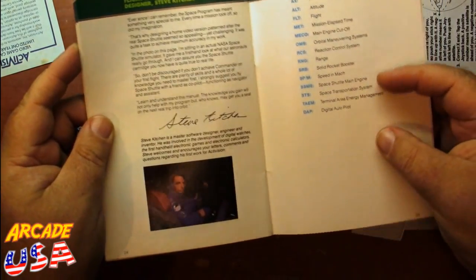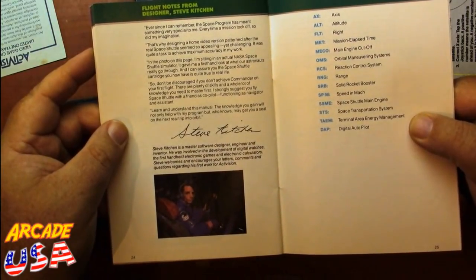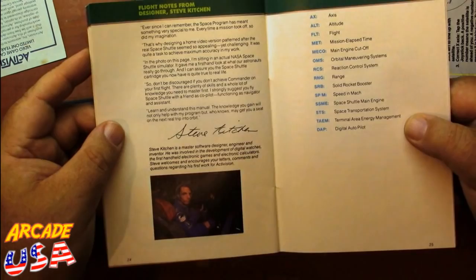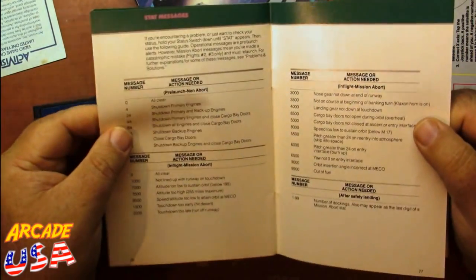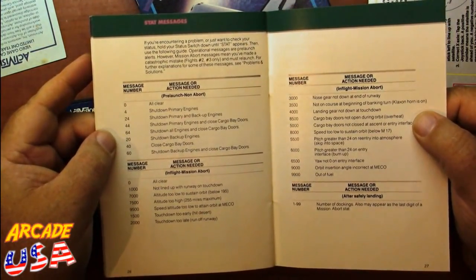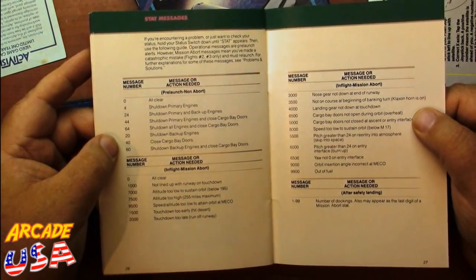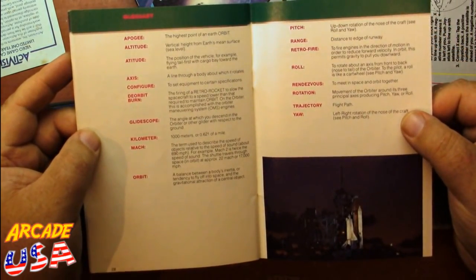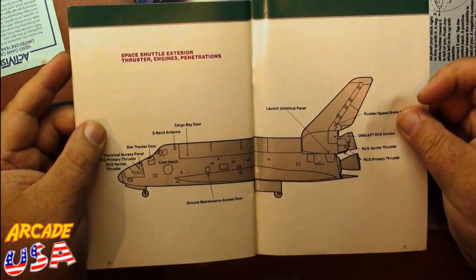And of course, there's a cool picture of Steve Kitchen sitting in the shuttle simulator. That's awesome. List of all the acronyms used in the game. The stat messages. Look at this. This is so freaking cool. Got a little message, just like in the space shuttle. I mean, I can't get over how much Activision put into making this game. Oh, this is cool. I like this.